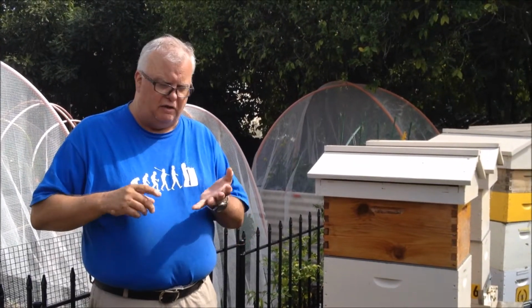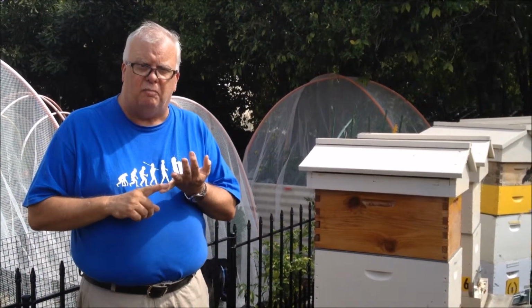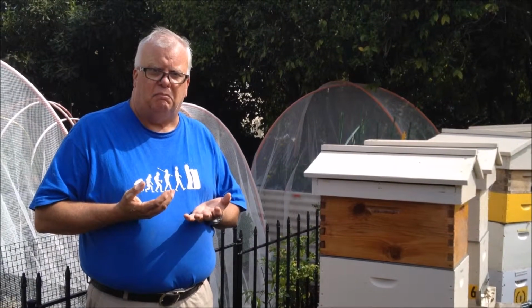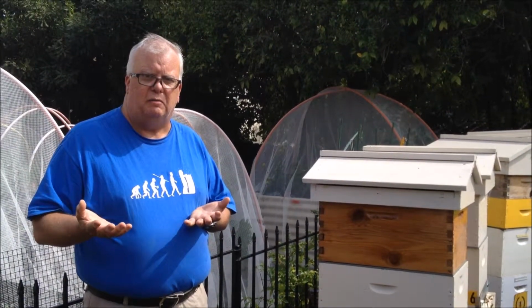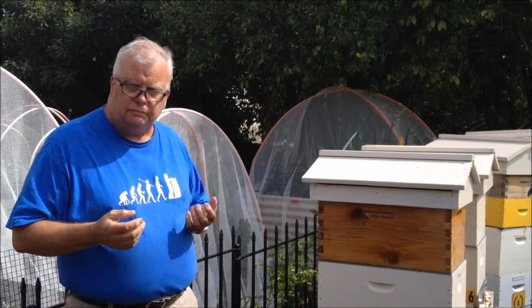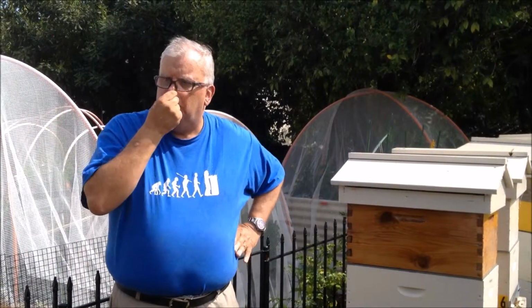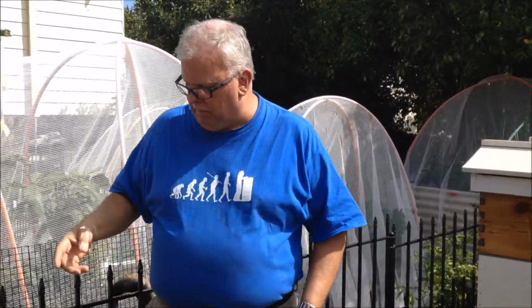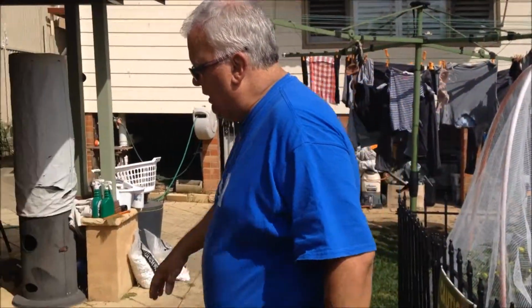If you have a healthy hive, they'll look after most of it themselves. That is pests like small hive beetle and wax moth. If it's a strong hive like these are, the bees are very, very good at keeping it clean themselves. I understand that you have got a grid that you catch all those things that the bees chuck out. Can you just show us what that does and what it looks like?